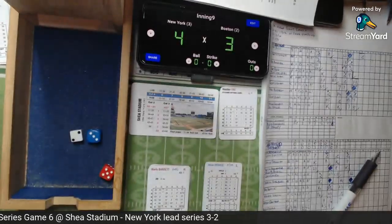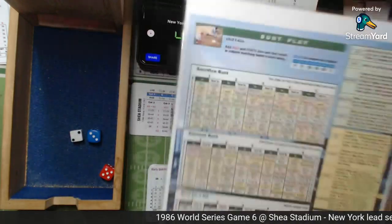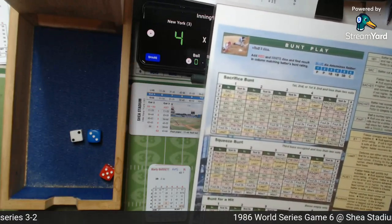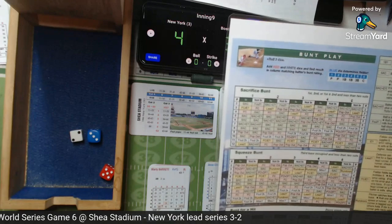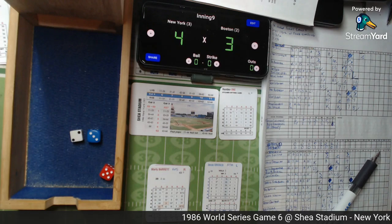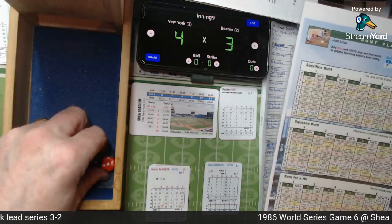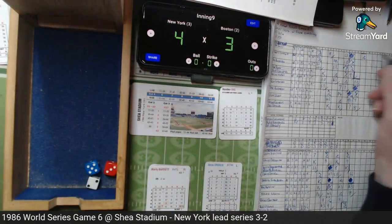And the runner's speed is a 4. So that's going to be this column here. If the die is higher than the number in the square. So the speed is a 4. The first baseman's defense is a 4. So if the die is higher than the number in the square, runner is out. So it's got to be a 6. And it's a 5, so he's safe. So it's a sac, but he gets on base.